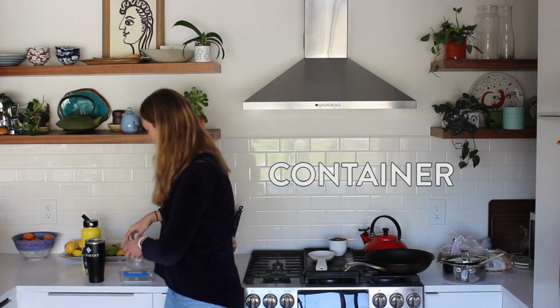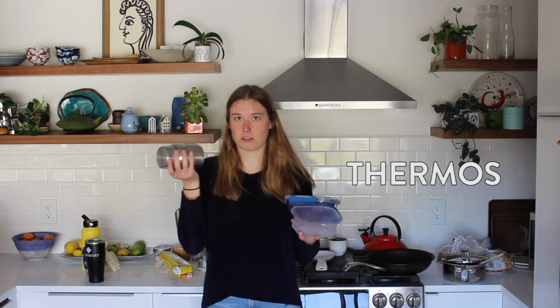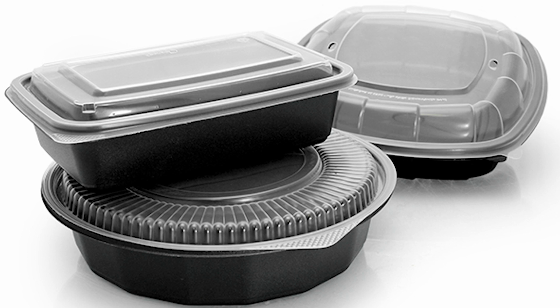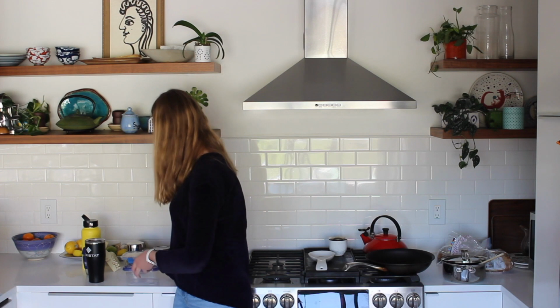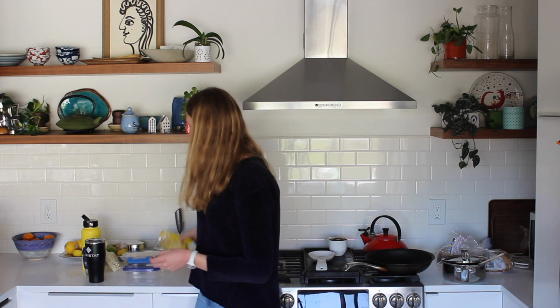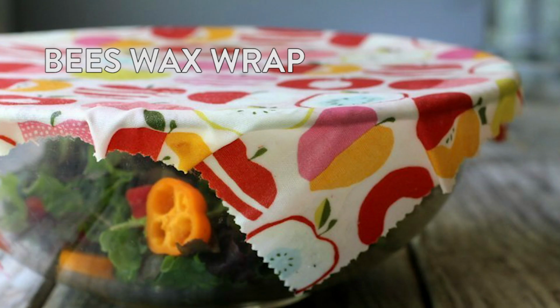Another one is our containers for food. You could store something like this or like this for leftovers. You could even use something like a thermos to bring your food to school. This saves all those plastic takeout boxes, because you could bring them to a restaurant to get your takeout, or to bring your leftovers home instead of a plastic box. My last one for you today is, instead of this type of plastic wrap, which you might use to cover your food, you could use something like this beeswax wrap, which you could just wash and reuse a lot of times. There are so many different ways you can reduce your waste.